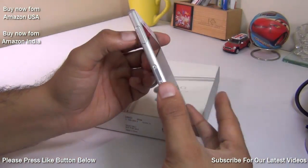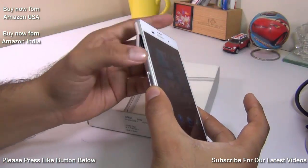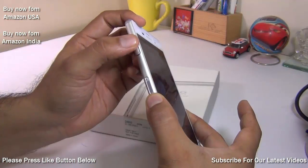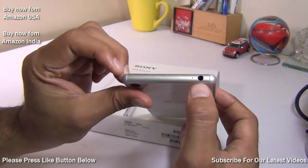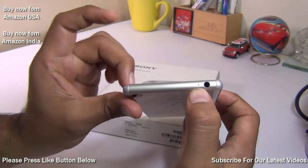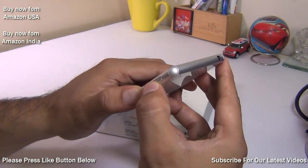On this side you also have a smaller flap, this time much cleaner compared to the previous generation, nicely rounded, and this houses the micro USB port for charging as well as data syncing. It is fairly neat. On top you have the standard 3.5mm audio port followed by the secondary mic hole for noise cancellation.